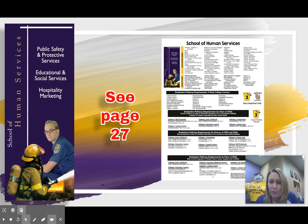This is the School of Human Services, and you can see on page 27 different occupations at the top that are in that school, as well as electives that you can take that count towards it. As you go down the list, you'll see the early college classes that count for the School of Human Services. And then if you look in the middle, you'll see graduation pathway requirements for 2023 and 2024. And here's where you'll see the CTE sequences that you can take to meet bucket 3. This is available for all 5 schools. I'm only showing you the human services one at this moment.